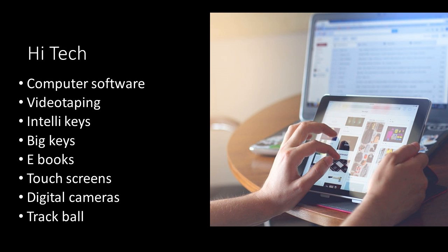and the high-tech devices, videotaping, again, the software, and telekeys, big keys, e-books. E-books are huge now. You can get them anywhere free on a lot of different sites. Touch screens are really helpful. Digital cameras and trackballs if fine motor skills aren't that good.